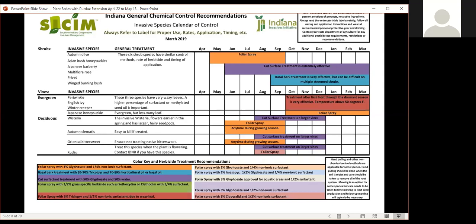You'll see that it's broken down into months, and then color coded with what you should be doing that time of the month. And so you will look at that color and then go down to the bottom of that document, and it's corresponding to that color, and it'll tell you what we would recommend as far as using an herbicide.